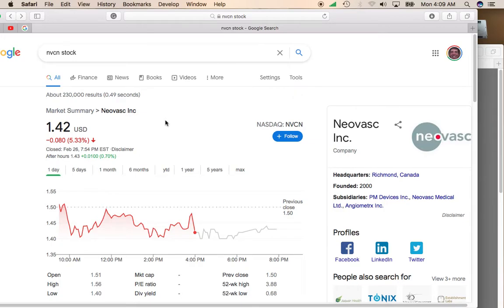So this stock is pretty much still intact. It's not as broken as you would think. It's just that with these sub $2, sub $5 stocks, they can make 5% moves pretty easily. They're just a lot more volatile.